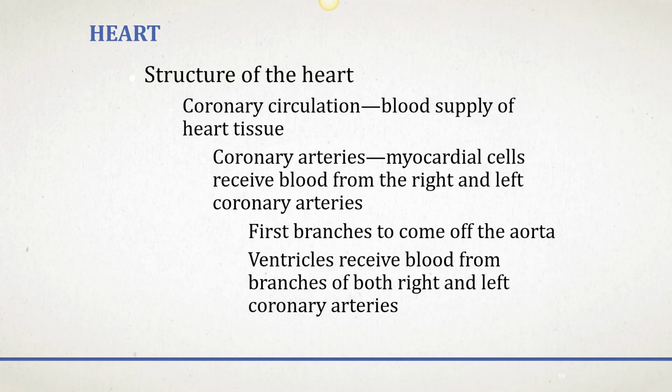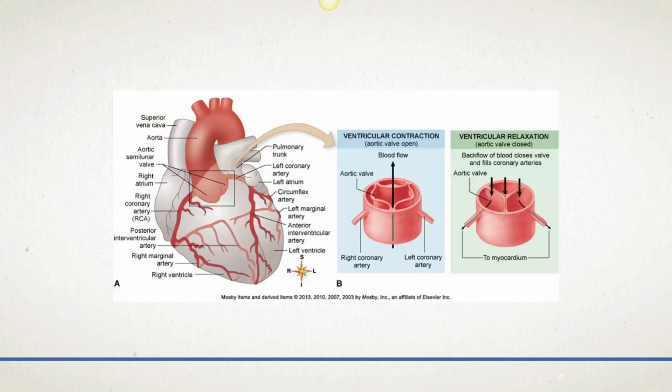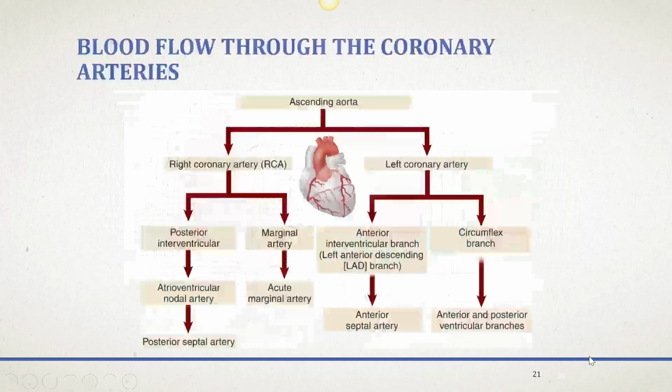The myocardial cells receive blood from the right and left coronary arteries. The first branches come off of the aorta, and then the ventricles receive blood from the branches of both the right and left coronary arteries. So here you can see the aorta and how these coronary arteries come off of the aorta. And this goes through all of the branches of these coronary arteries.